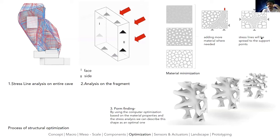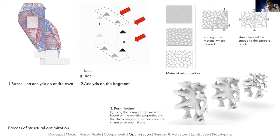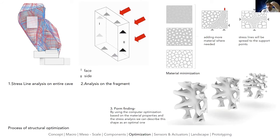So the stress lines will spread on the support points, and through this process we went into form finding, using computer optimization based on material properties and stress analysis. We can describe the shape as an optimal one. So this is the one which we found the most optimal, where it can take all the stress in the cave, yet it is very materially efficient.